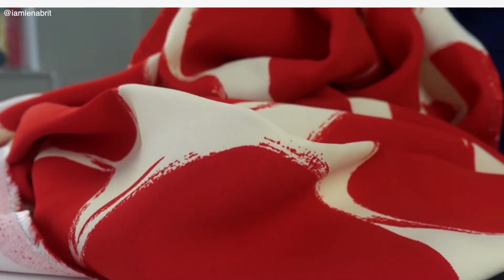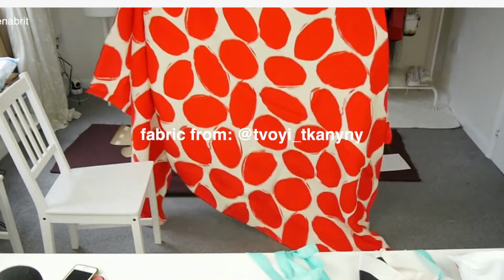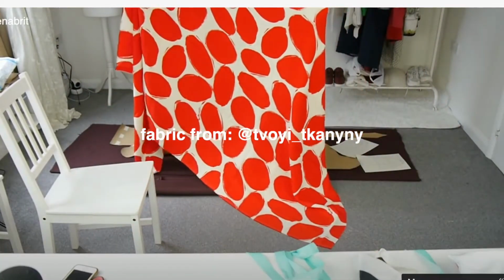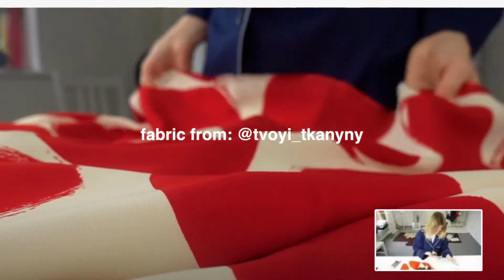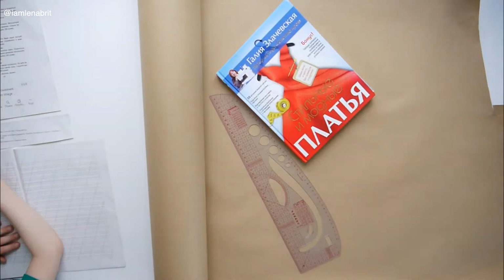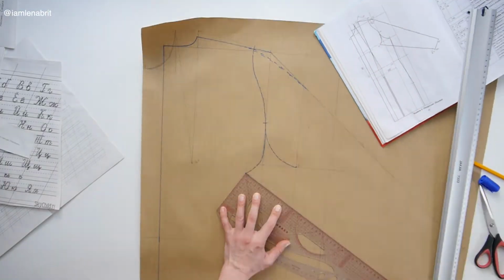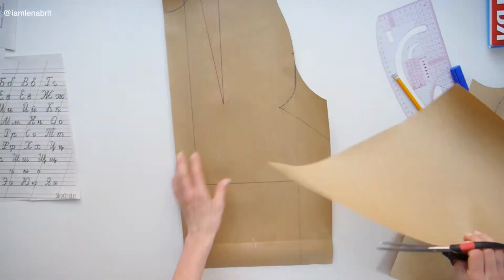A few weeks ago, I got a present from my favorite fabric shop from Kiev, Ukraine. There are 3 meters of Marni viscose crepe, and there are 4 ideas to sew. Usually I make patterns by myself, and today it will be semi-raglan.